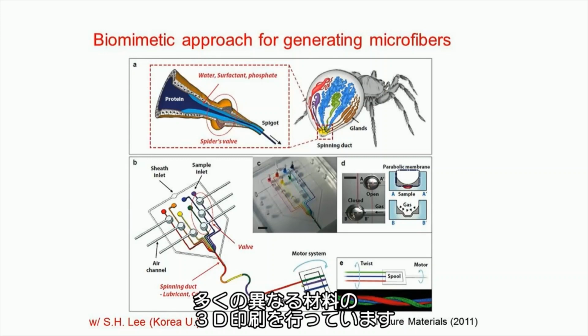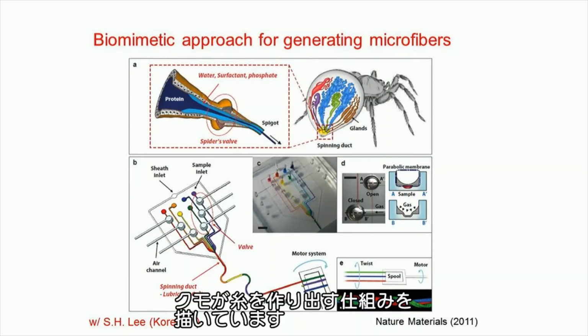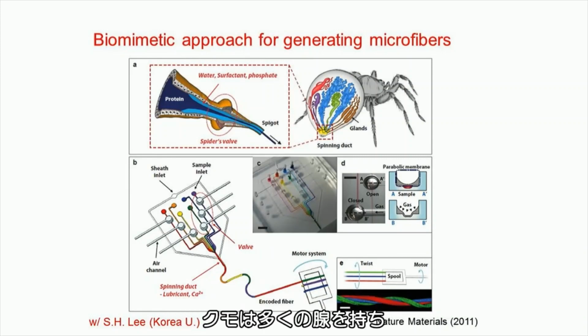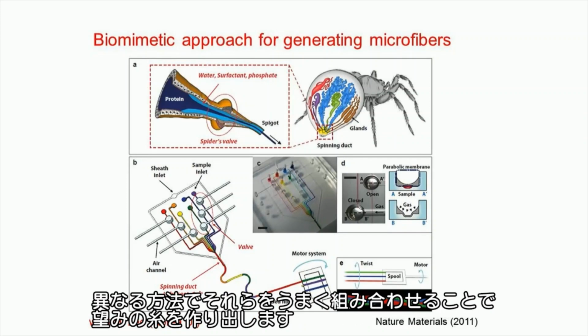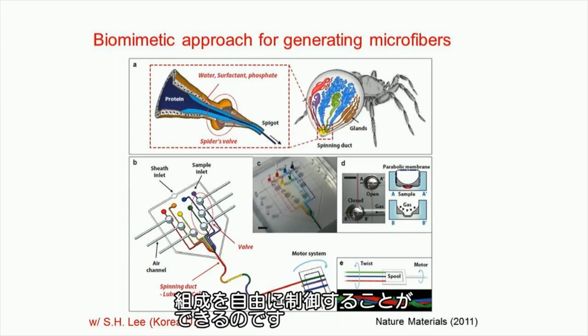On the top here, you can see what a spider does. In the shape that you see of the spider here, in the back, the spider has many different glands that it can mix and match in different ways to extrude the silk that it wants. So this is how a spider can generate silk at will and control its composition.